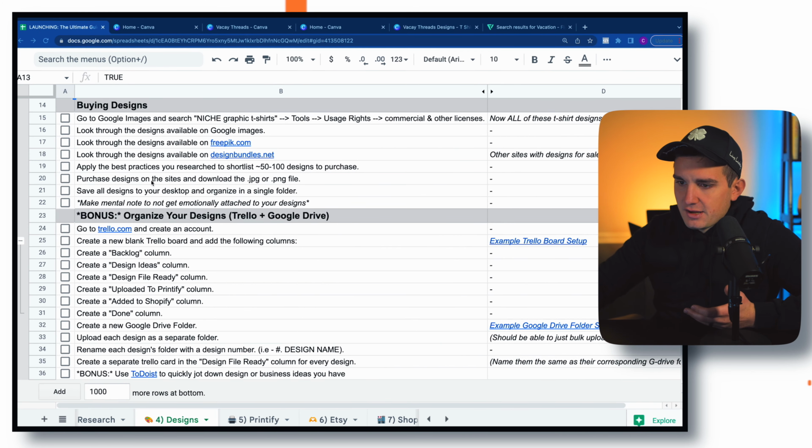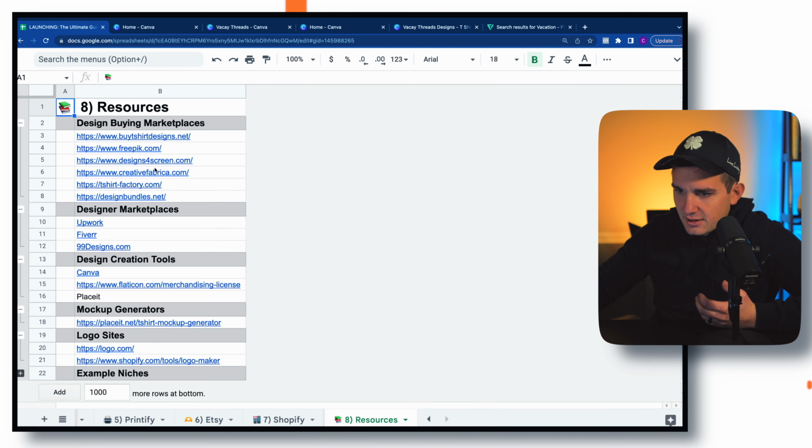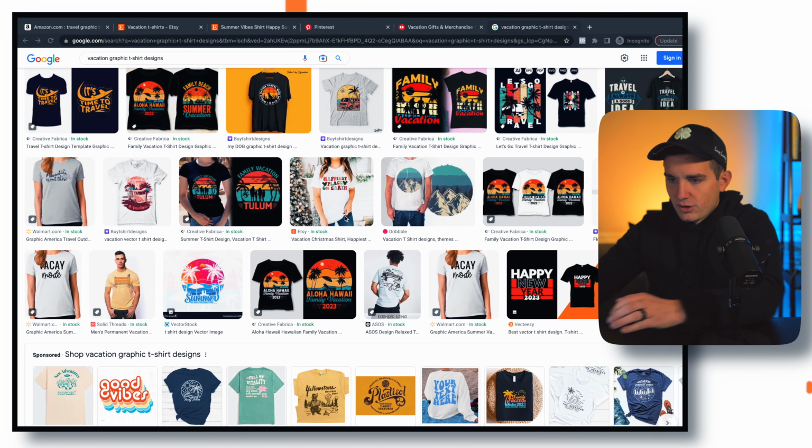I put in the spreadsheet here a couple of different options, but there's Google Images, Free Pick, designbundles.net, and then over here on the resources tab, there's a ton as well for you to check out. Let's just look at one of these sites here together.